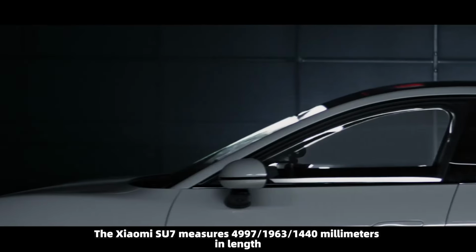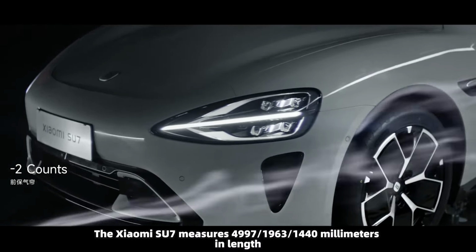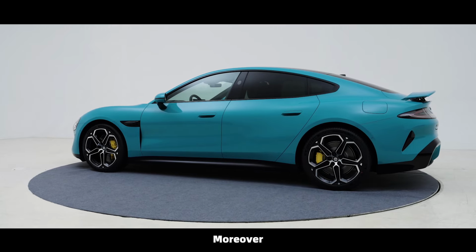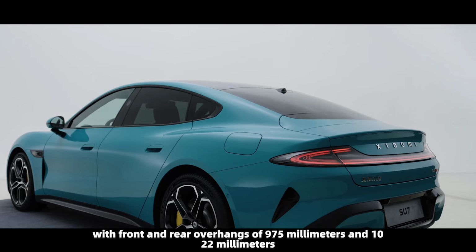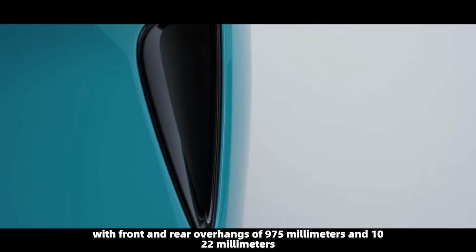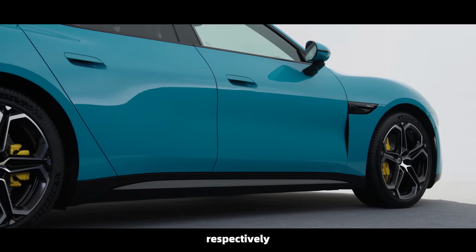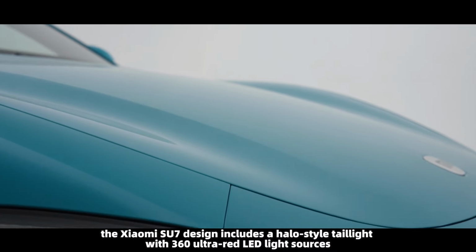The Xiaomi SU7 measures 4997/1963/1440mm in length, width, and height, with a wheelbase of 3000mm, positioning it as a mid-to-large-size electric sedan. Moreover, the approach and departure angles are 13 degrees and 16 degrees, respectively, with front and rear overhangs of 975mm and 1022mm, and front and rear tracks of 1693mm and 1699mm, respectively.